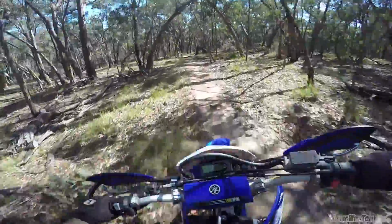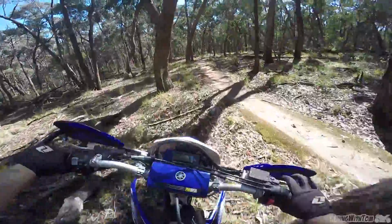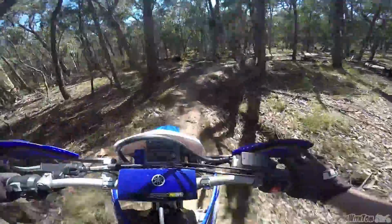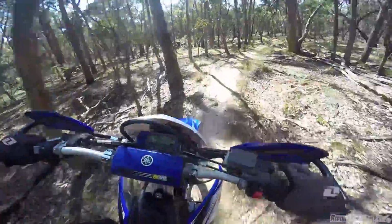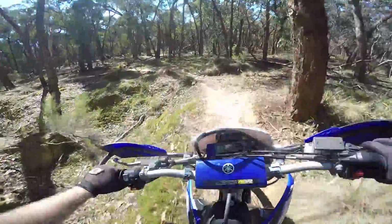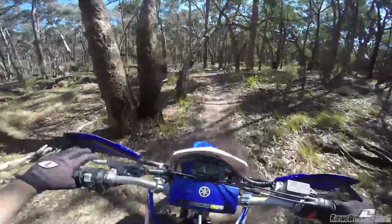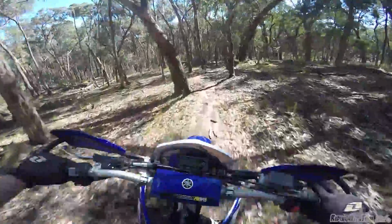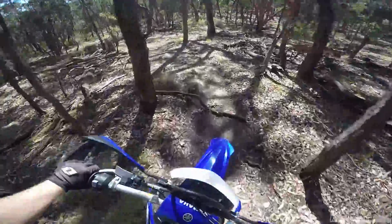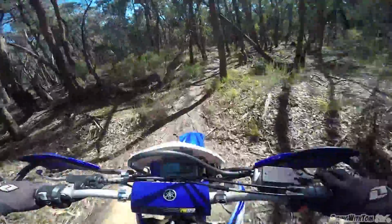I have found something a bit weird on the WR450. Normally with tyres this bald on the 250 I'd still be fine, but I think because this bike's got more aggressive suspension, or definitely the power for gripping up on the rear, it just spins all the time. Normally if I had this much knobby I'd be fine on the 250, but on this bike you really need pretty freaking fresh knobbies to make the whole bike work. I guess the bike's designed around having grip.